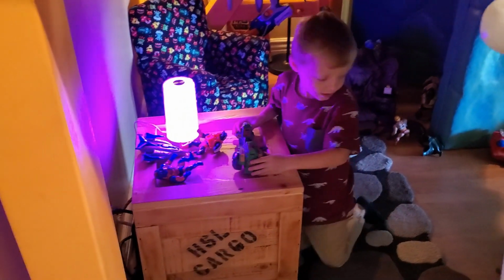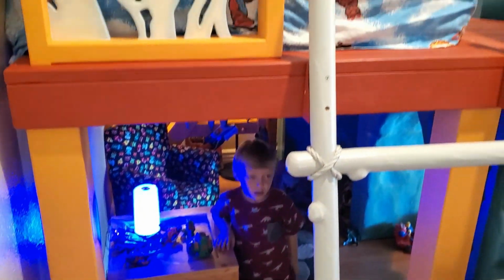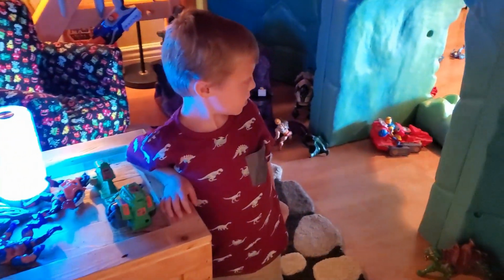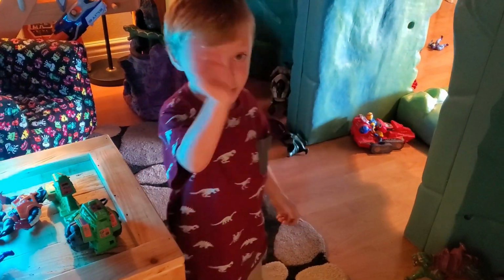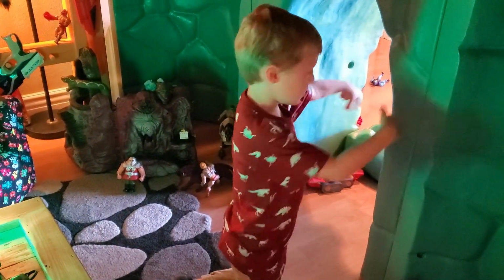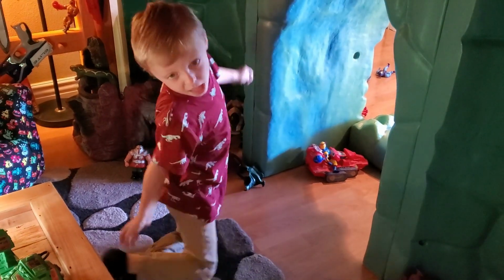Now, Harrison, it looks like you've got two ways to enter the room. You can come in right here, under the bed, or you can go through the mouth of the Castle Grayskull. Well, I just come in here because there's a bunch of toys. Yeah, but normally you could just slide right through, right? Open and shut the door.